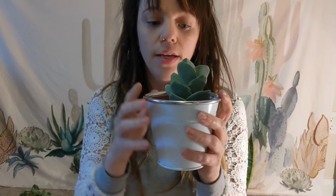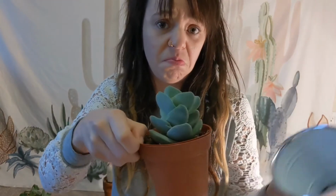Now, you can also water it in its pot. Just make sure when you're done watering it, there's no leftover water underneath. That's where they get root rot. So if there's water underneath, just pour it out.